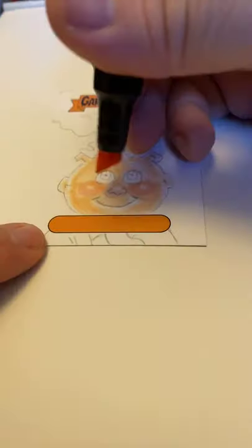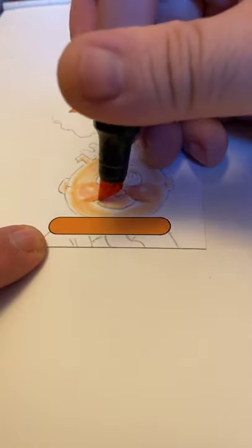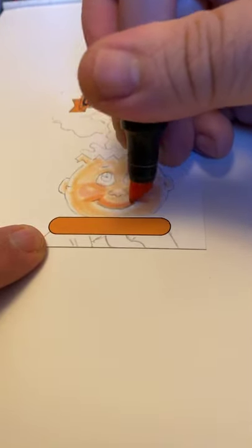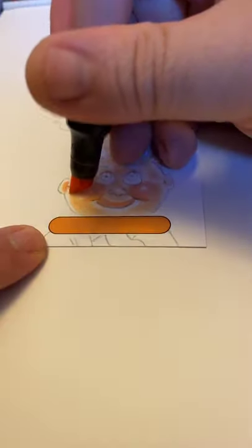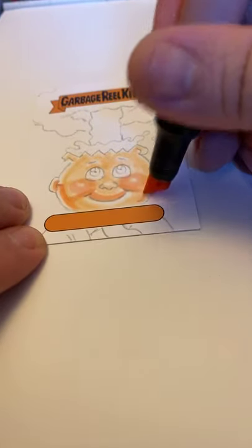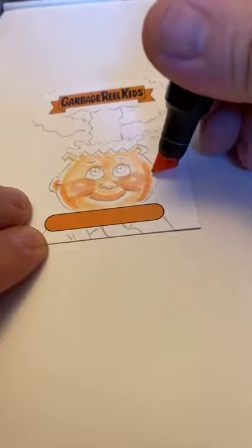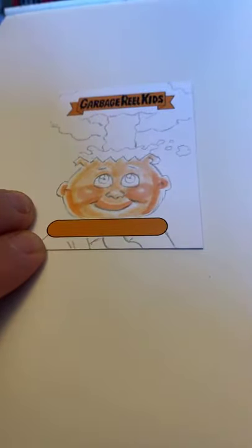Found a new way to organize my markers, and it's weirdly enough been working. Basically, I got this black wire mesh box, and I just stand them up in there, and then I can see the colors on the tip of the lids. So I'm like, oh, okay, now I don't have to roll them around and figure out what's going on.